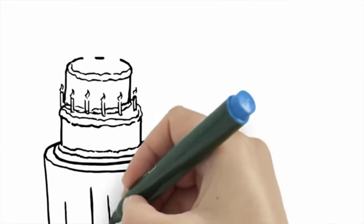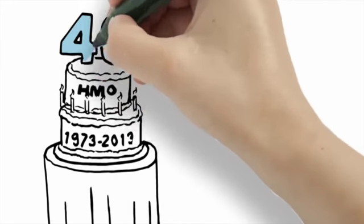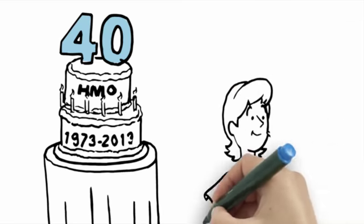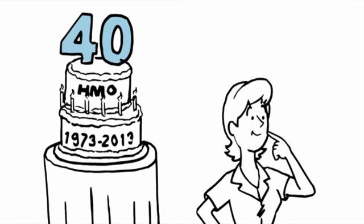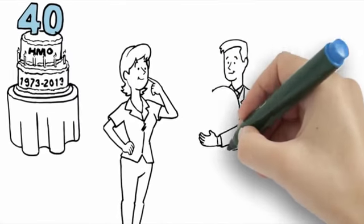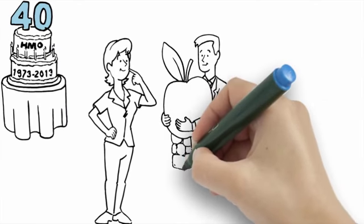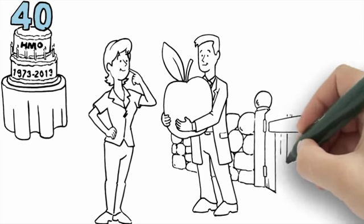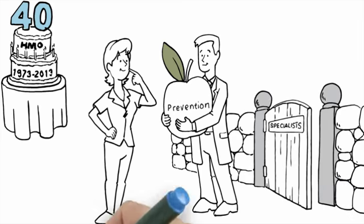2013 marks the 40th anniversary of the HMO Act of 1973. And surprisingly, we've been looking at population health in the same way for the last 40 years. We still think of primary care physicians as gatekeepers, preventing patients from getting to expensive specialists. And we still believe that the key to saving money is to prevent the occurrence of costly illness.